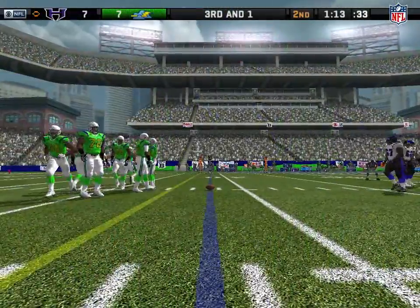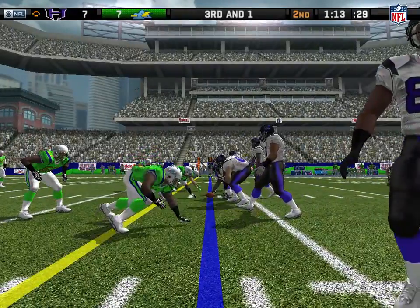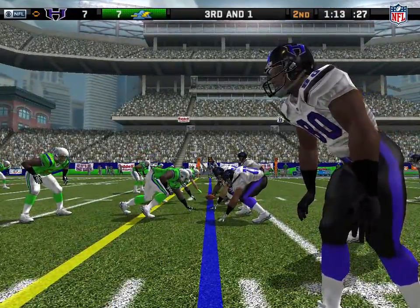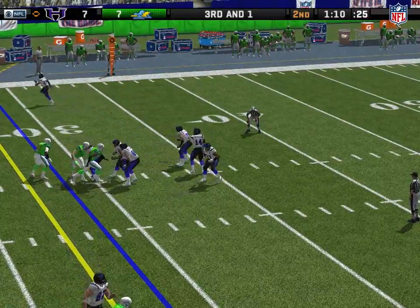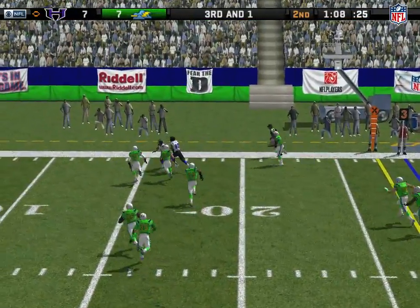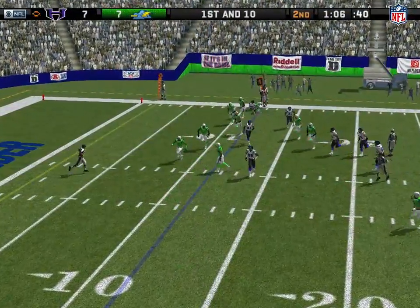Donnie Abraham returns from being injured. The visiting team lines up in trips bunch, going for the first on short yardage. Gets rid of it, and it's caught. Walton is there for the tackle at the 11-yard line.